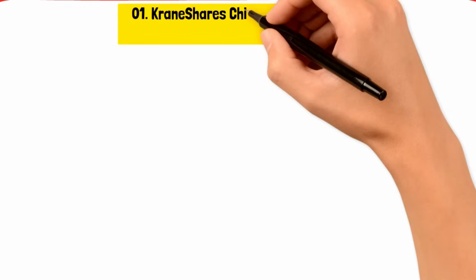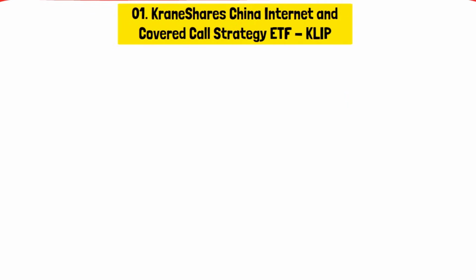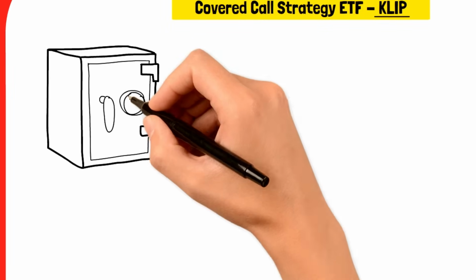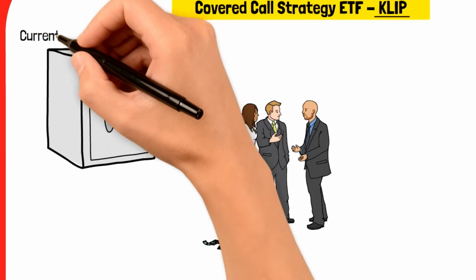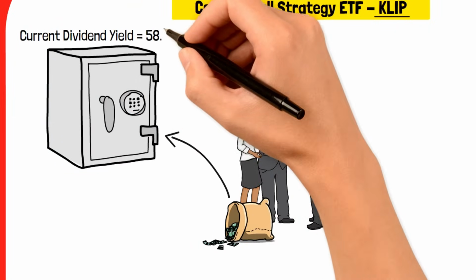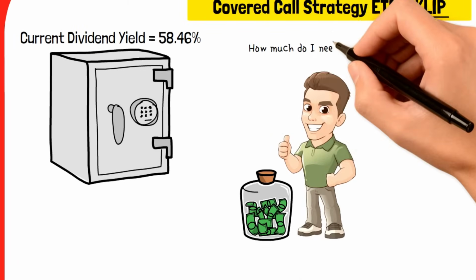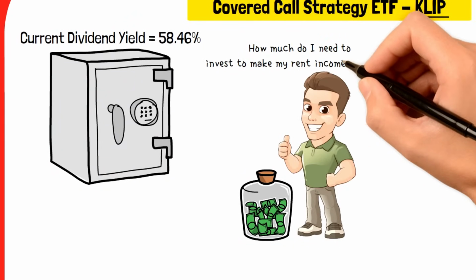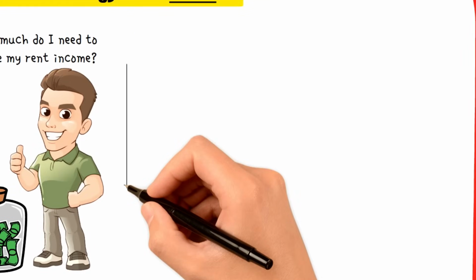Next, and our last sector ETF with the highest dividend yield, is Crane Shares China Internet and Covered Call Strategy ETF. Known by the ticker symbol CLIP, this covered call ETF has quickly caught the attention of dividend investors. How much, you say? Well, though quite new to the market, this ETF has recently shared a current dividend yield of 58.46%. Before showing how much John needs to invest to make his rent income, first, how has this ETF been able to share that high dividend yield?